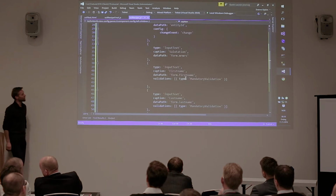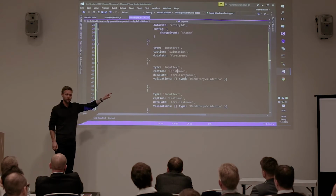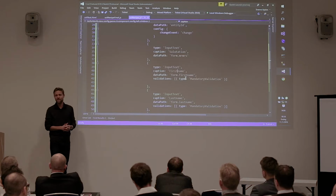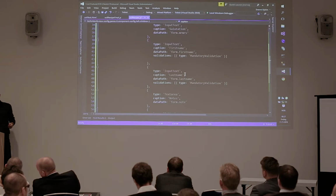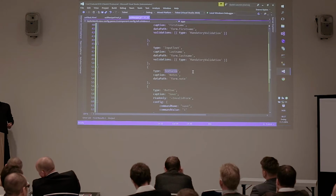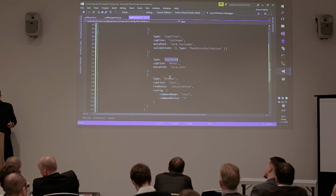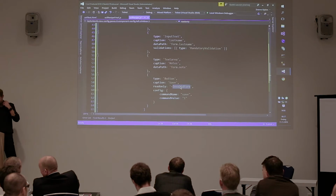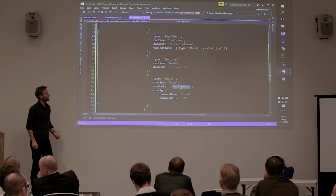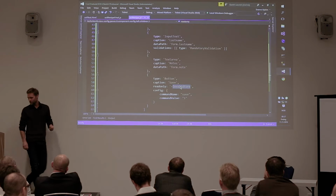Here we have a first name part, and as you can see, it has a validation of type mandatory validation. So for instance, this field cannot be empty. Same goes for last name. Then we have type text area, which is going to be a small text area for the notes part. And then there's a button. And the button will make sure that if the form is not valid, then the button will not be active, so you can't click it.